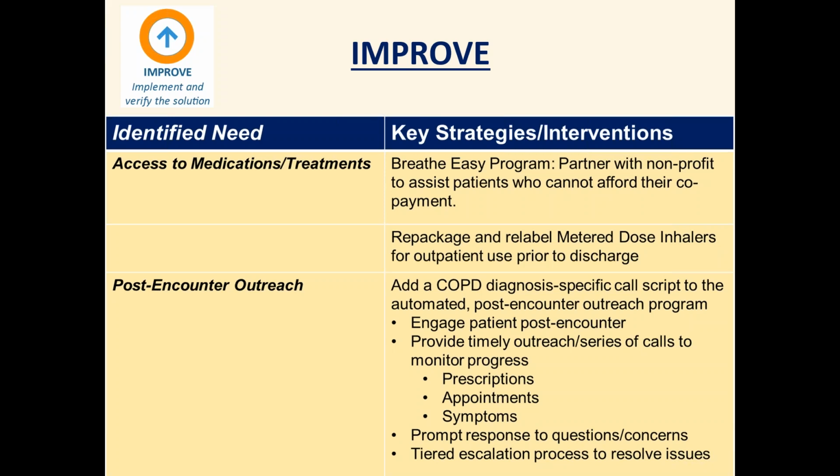Our MDI inhalers are now relabeled at all 12 hospitals, and it resulted in a new policy and procedure being drafted to do that. And the Breathe Easy program has been incorporated into our indigent program now, so that it has been stretched to include these inhalers even if the patient does have insurance, as long as they meet our income criteria.